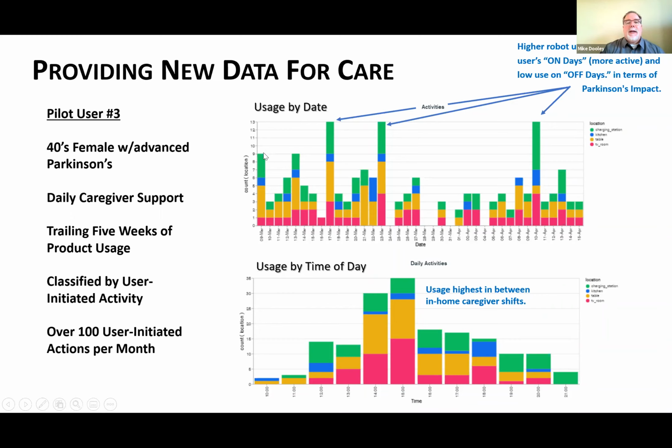And some days she's using it a lot, like 9 or 13 times. Other days it's averaging around 3 or 1. And overall, she's still over 100 times a month, which is actually a lot for someone. Sometimes there's 0 because she forgot to charge it, and we don't have self-charging in the pilots yet. So that'll get fixed once we put that out there.